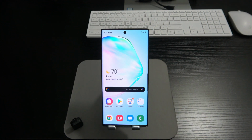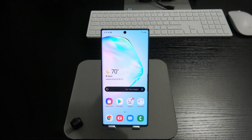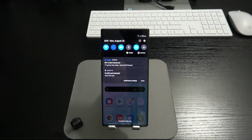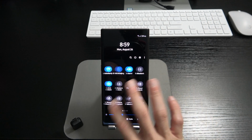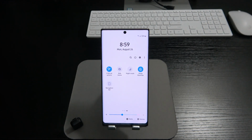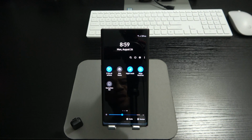Again, Snapdragon 855 processor, 12 gigs of RAM, 256 gigs of onboard storage that can be expanded up to 1 terabyte. Okay, and so if we scroll down, again, we've got Android 9 Pie running over One UI. Now, I did already enable the dark mode because I'm just a big fan of that. And that's just as simple as just a click right here. Okay, and it turns everything back light. But I like the fact that once you hit dark mode, it turns everything dark.